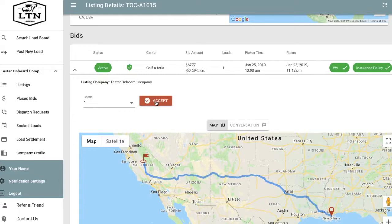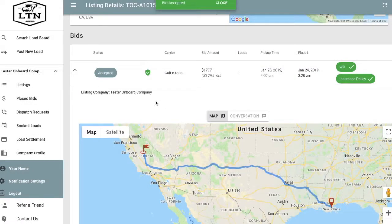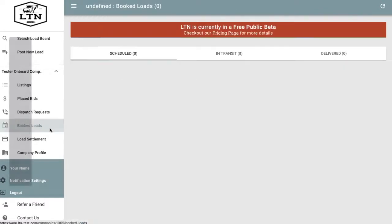Accepting a bid is hiring that trucking company to haul your loads. This bid becomes as many booked loads. You can see all of your booked loads here. The trucking company will be notified immediately that you've hired them.